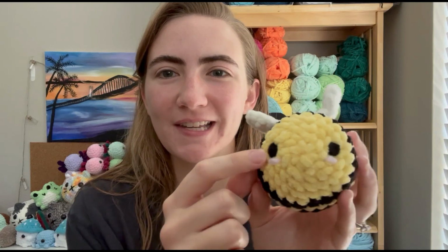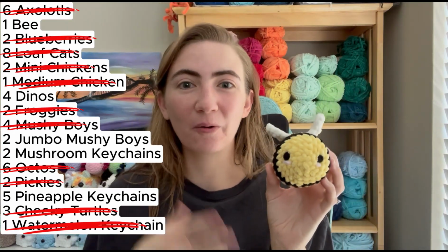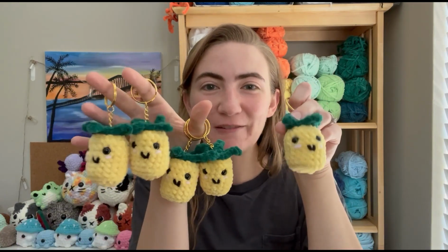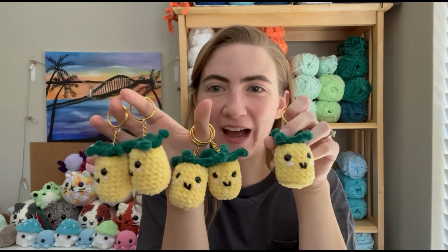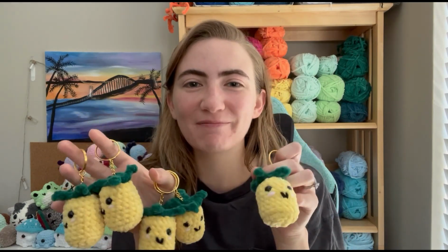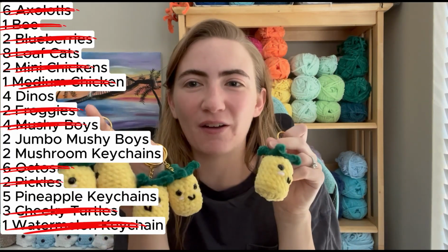So I made 1 bee, and for this one I also embroidered the eyes, so we can cross that off of our list as well. And then next we have our 5 pineapple keychains. As of right now, our fruit basket and all of our fruits are officially completed, so we can cross these guys off the list as well.